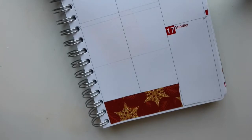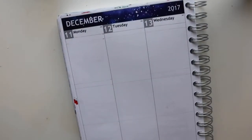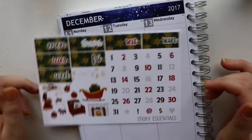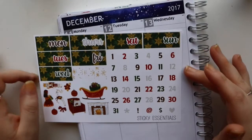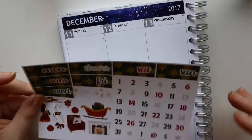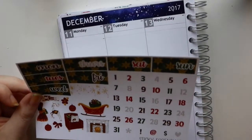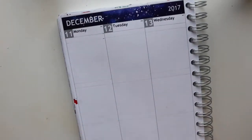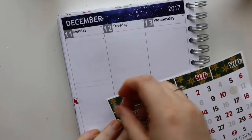Next week is going to be a very quiet week. I've finished uni now for Christmas, and yeah, it's going to be boring weeks now. I'm going away for Christmas, so that week won't be boring, but the weeks leading up to it are going to be quite boring. So I'm just going to put the date dots down. 11th.